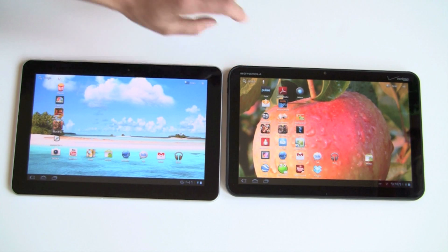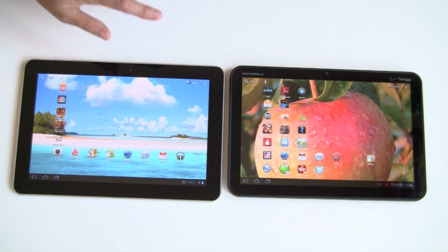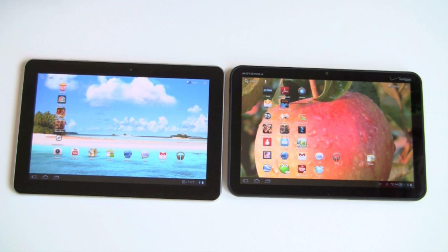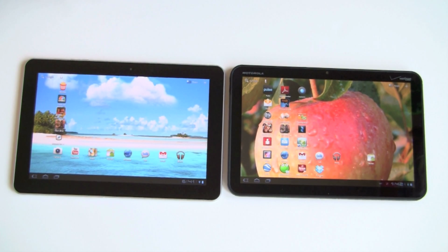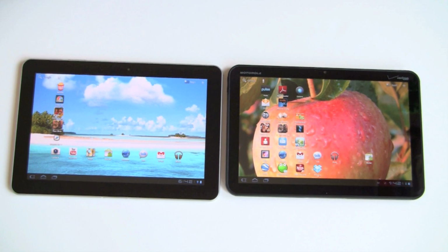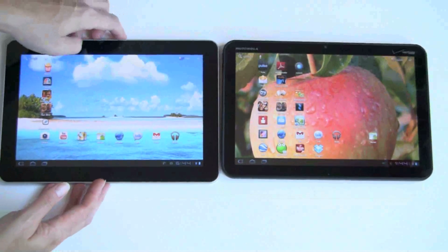Motorola Xoom is also available, as we mentioned, with Verizon Wireless inside, so those of you who need to use this wide area, need to use it everywhere, so you want to use the GPS while you're driving, clearly for now the Xoom is going to be the better pick. Now I'm sure we'll see Galaxy Tabs available on other carriers in the future, but for right now it's a Wi-Fi only device.